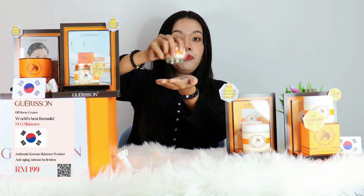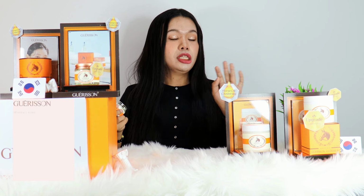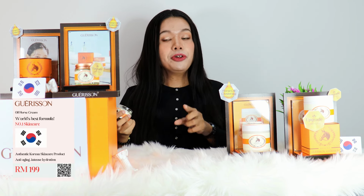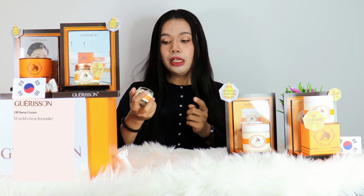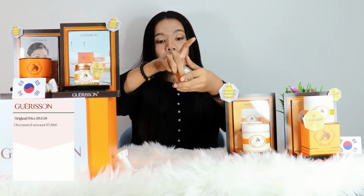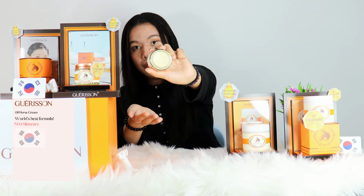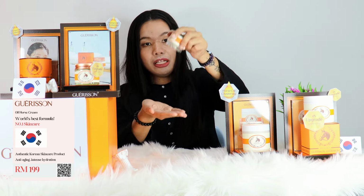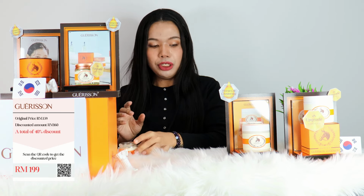It doesn't fall. If you purchase other so-called Garrison products in the market, because there's a lot of replication in the market actually, you have to be very careful. Make sure to stay tuned as well because I'll be teaching you how to authenticate the Garrison product that you purchase. But first, this is what the Garrison product looks like. It's really thick, it doesn't fall, you see, there is cream inside, but it doesn't fall.